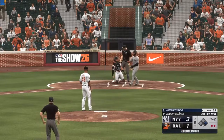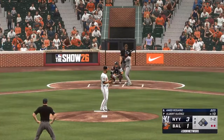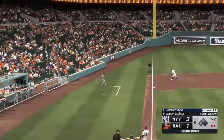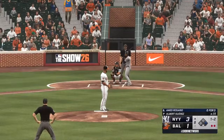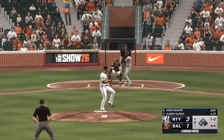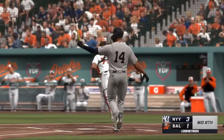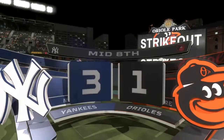Stays alive. Here's a 1-2. And they'll do it again. Got him swinging. Had him way out front of the slurve. 1 left for the Yankees, but they still lead it 3-1.